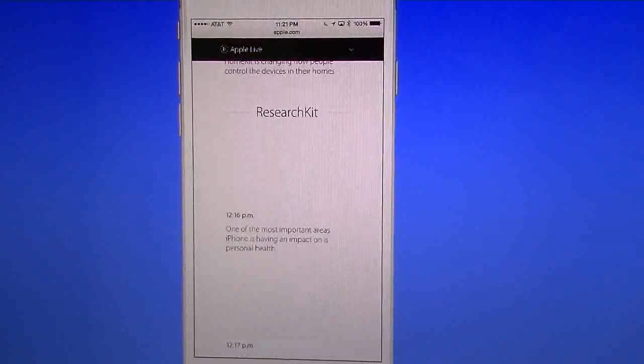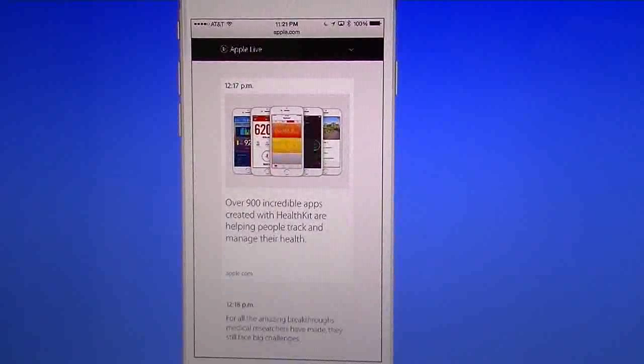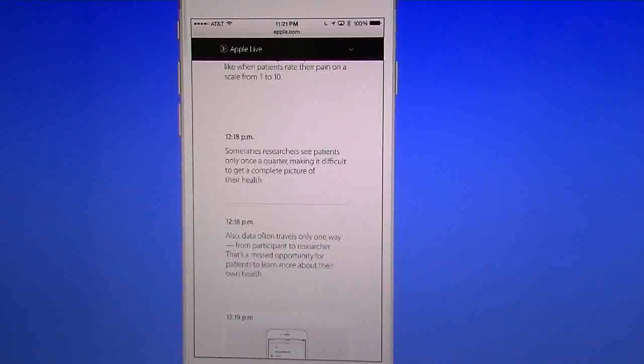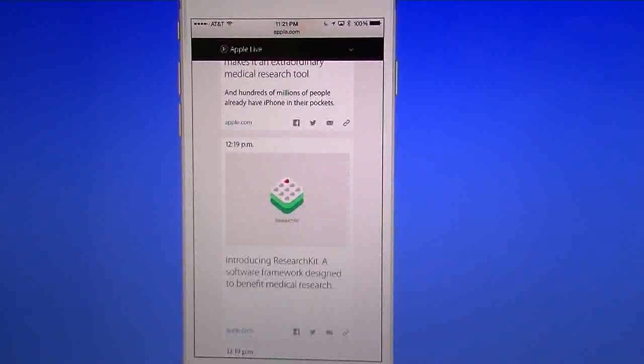Then they went into this thing called ResearchKit. And this is something dealing with personal health. Talking about the incredible apps created by HealthKit and so forth. Tracking and managing your health. They talk about these breakthroughs, medical stories or studies, and all this. And so this is this whole new thing with this ResearchKit that they're coming out with. Of course, they're giving more stuff about medical research tools and all that. It's all going to work in conjunction with HealthKit.